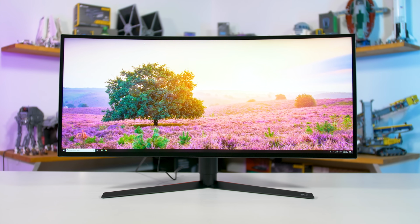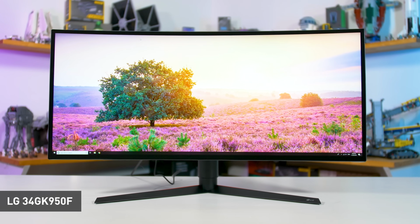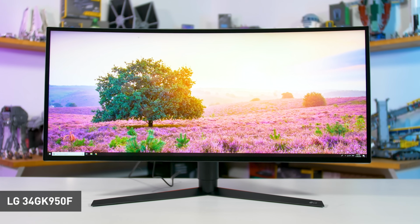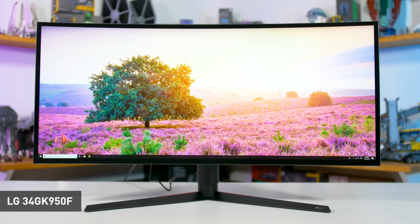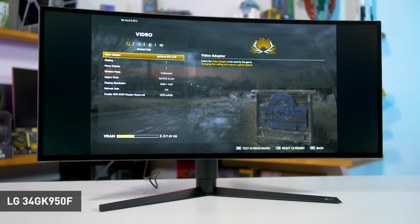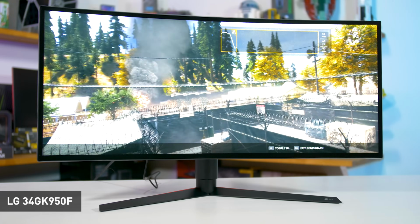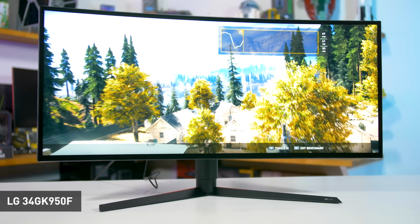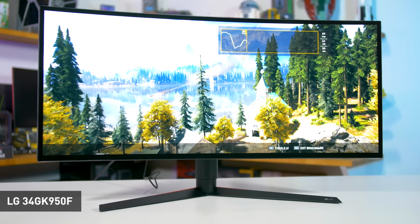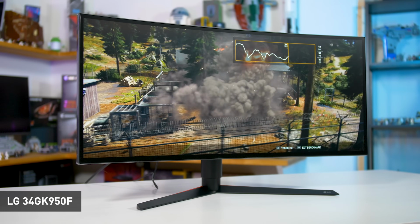The last display of this 5 is the 34GK950F, a 34-inch IPS ultra-wide with a 3440x1440 resolution, 144Hz maximum refresh rate, and HDR support. It's another one that supports FreeSync 2, although this isn't a feature you can use with Nvidia GPUs. You can still use Adaptive Sync and HDR at the same time, you just can't enable FreeSync 2 in games that support it, like Assassin's Creed Odyssey, as the feature is exclusive to AMD GPUs. Again, no issues here whatsoever with standard FreeSync.